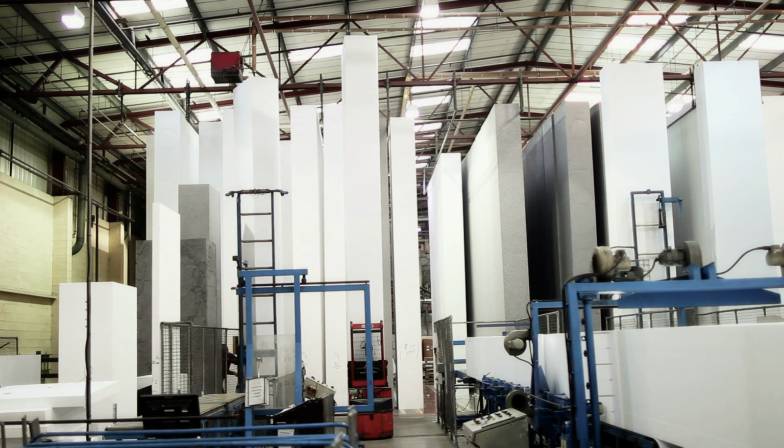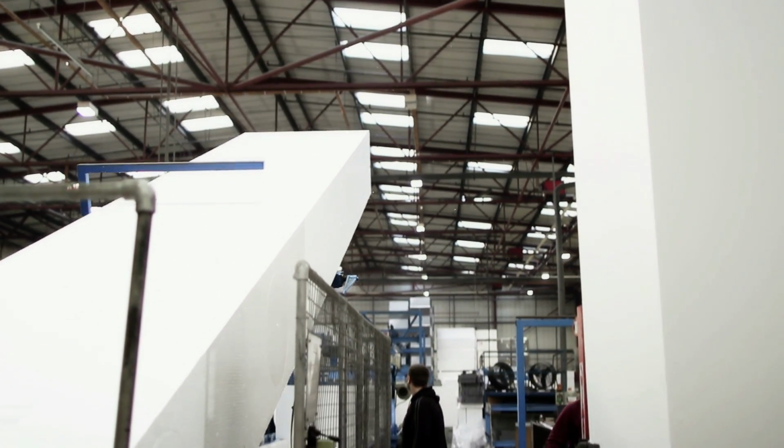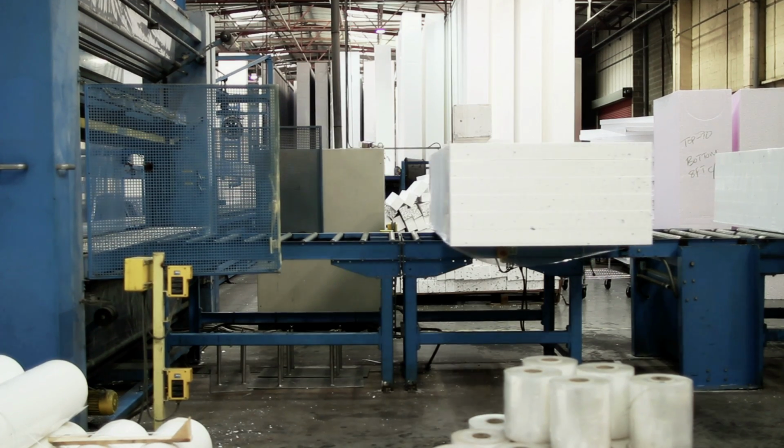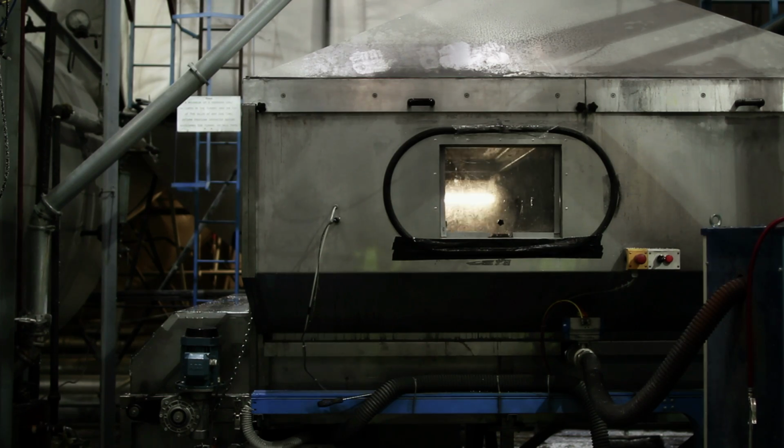Initially, when we first started working with this material, it was very hard to find it in its raw state. But luckily enough, Jablite was able to give us some raw material, and we were able to start experimenting with that. And as we started experimenting more, we made lots of little developments, and then we ended up working with them.